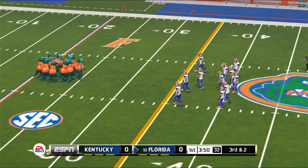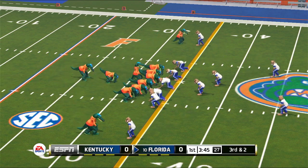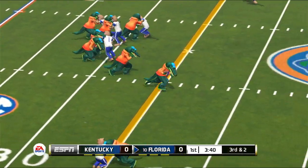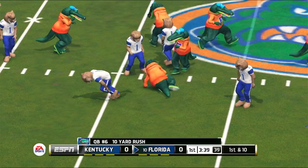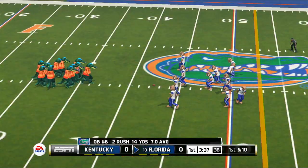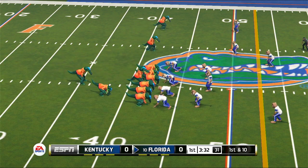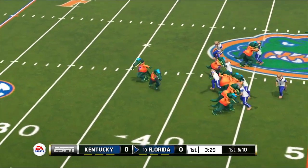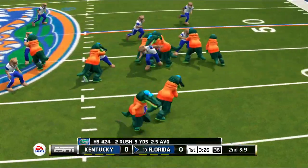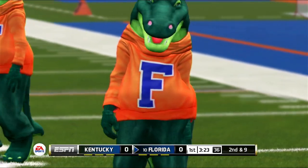3rd down. Tries to buy some time. To be successful, you've got to be able to come through on 3rd down, and that's just what they did with that big run. We've got a 1st and 10. Ball on the 42. And he's taken down at about the 43-yard line. A 1-yard gain by the halfback. Great play by the senior linebacker to step up in traffic and make that tackle.